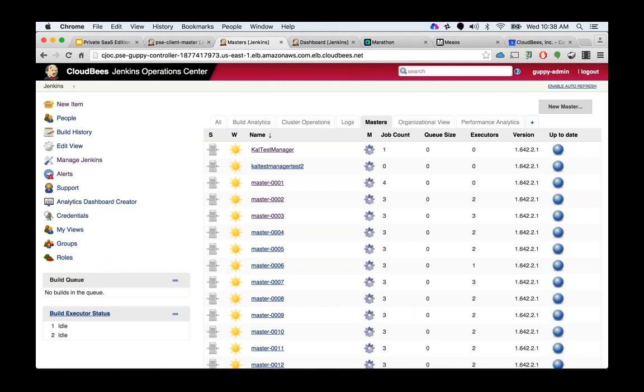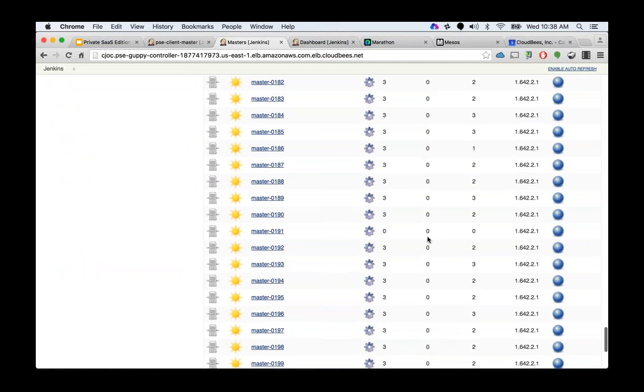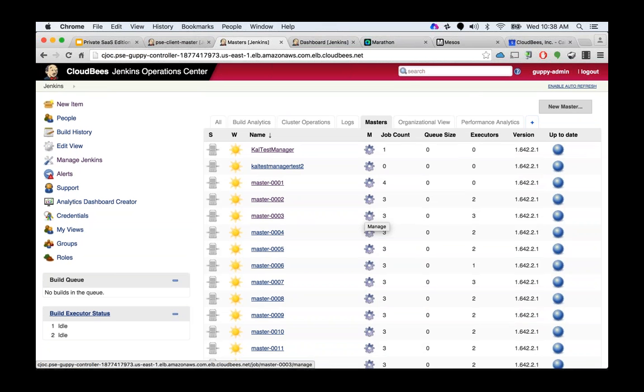With Guppy today, we've been able to set up this cluster with over 200 masters, and they're all running jobs. They've all got a bunch of slaves connected to them. So this is a pretty humongous cluster here, and we think this is larger than what any of our CloudBees customers have going today, right? And some cool facts about this cluster: in addition to the 200 plus masters, I think there's about 210 masters now running in this cluster. It's running anywhere between 400 to 600 jobs at any given point in time, and the size of this cluster is about 1.5 terabytes or so. Okay, so that's humongous, right?